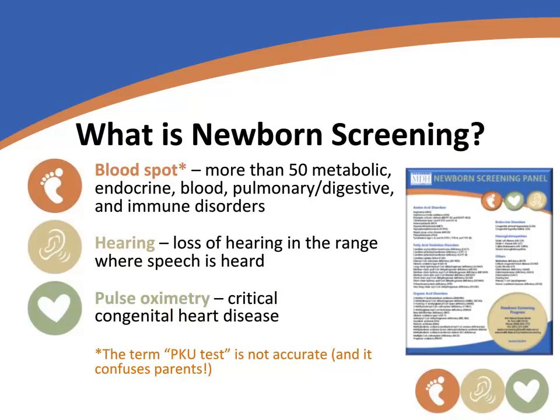As many of you know, newborn screening is now made up of 3 tests. Blood spot, where we currently screen for over 50 disorders. Hearing screening, where we are looking for hearing loss in the range where we hear speech and develop language. And our newest screen, pulse oximetry, which is looking for undiagnosed critical congenital heart disease.